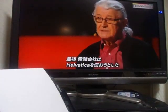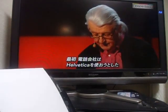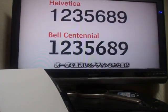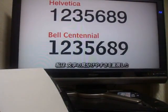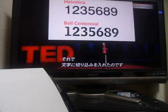At the outset, AT&T had wanted to set the phone books in Helvetica. But as my friend Erik Spiekermann said in the Helvetica movie, if you've seen that, the letters in Helvetica were designed to be as similar to one another as possible. This is not the recipe for legibility at small size. It looks very elegant up on a slide. I had to disambiguate the forms of the figures as much as possible in Bell Centennial by sort of opening the shapes up, as you can see in the bottom part of that slide.